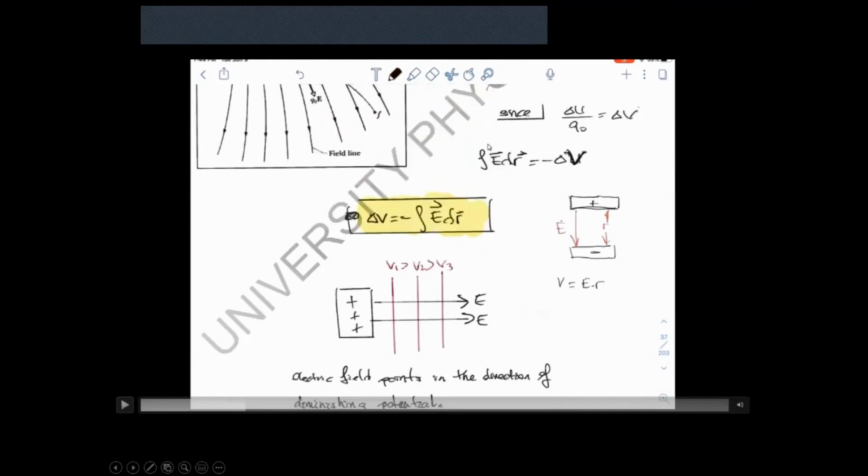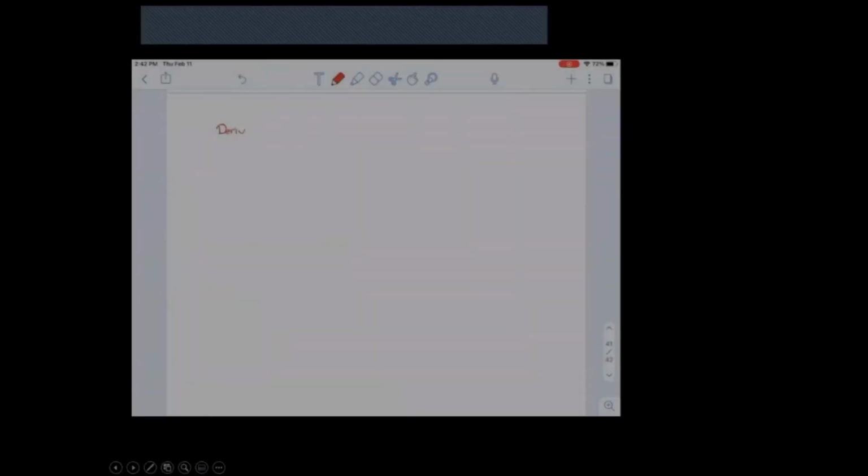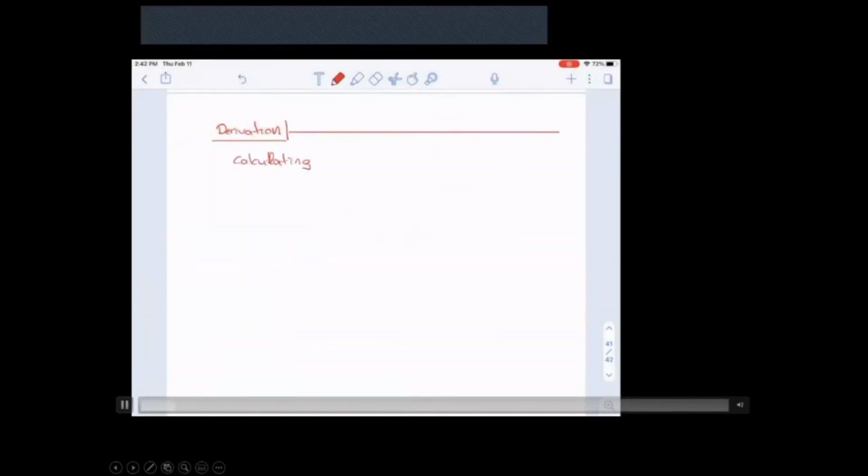For the negative charge regions, here's your separation distance. This represents the amount of energy stored within that region. The separation distance is expressed in terms of a differential, and then you express it in terms of an integral, and then it gives you the potential difference or voltage difference. Okay, so let's take a look at an actual derivation for this one.